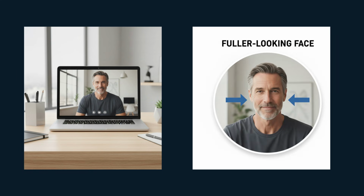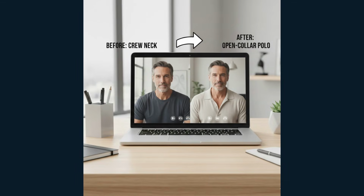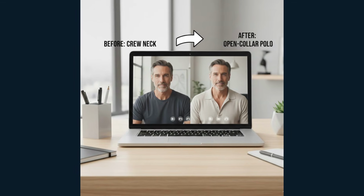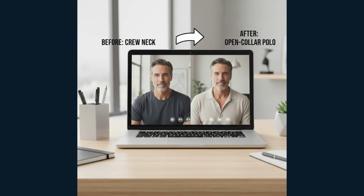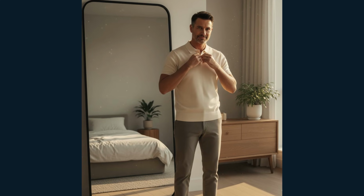A 50-year-old marketing executive used to wear crew neck tees on video calls. His face looked fuller, and his neck looked short. Then he switched to an open collar polo. Same man, same weight. But suddenly his jawline looked sharper. His face looked slimmer. The neckline sets the frame. The collar guides the eye. Next, let's talk about the one shift that changes your whole outline.